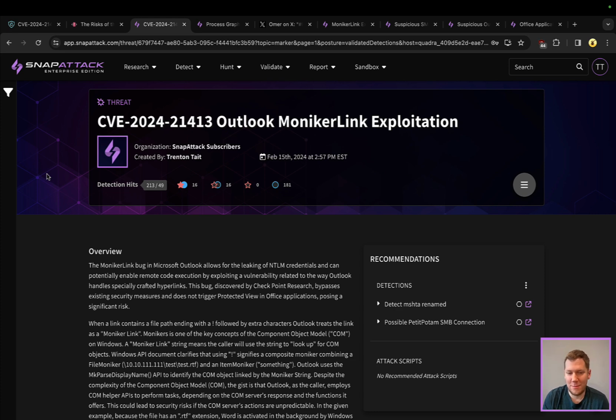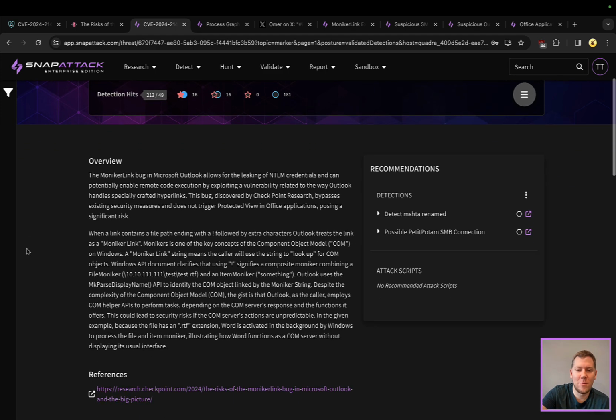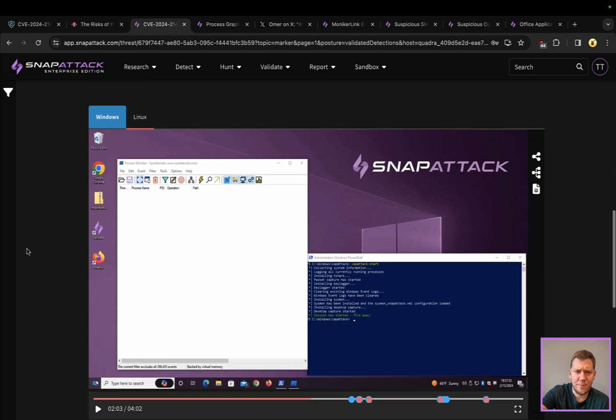It's going to be an RTF or some other document, and it's going to have that exclamation point, that Moniker, and some other thing attached to it. So the rest of it is up to the user or the attacker to figure out how they want to put that together. We've got a Linux server here, and we're just running Impacket.